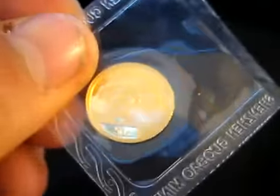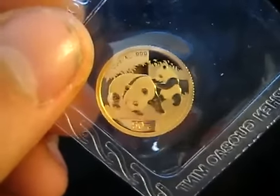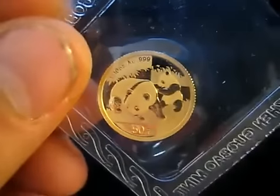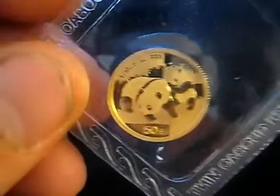So that is the Panda series for the gold. This is the 08 again. The different denominations within each date are all identical designs. So this will look the same in a half ounce as it does in a 1/10 ounce, and it will look the same in a 20th ounce as it does in a 1 ounce. So the design doesn't change, only the size changes.